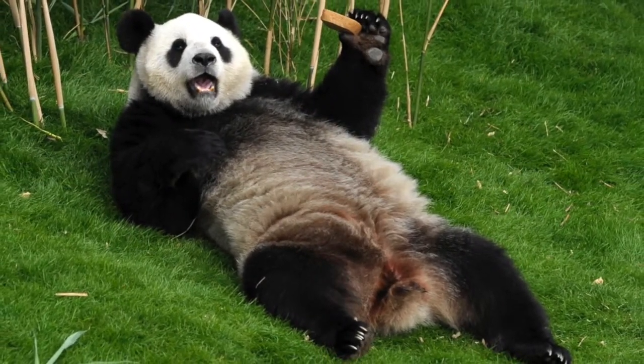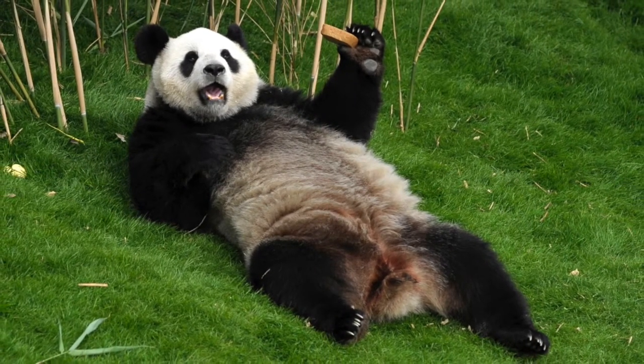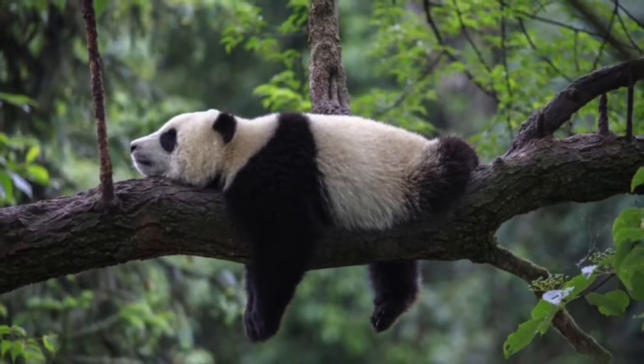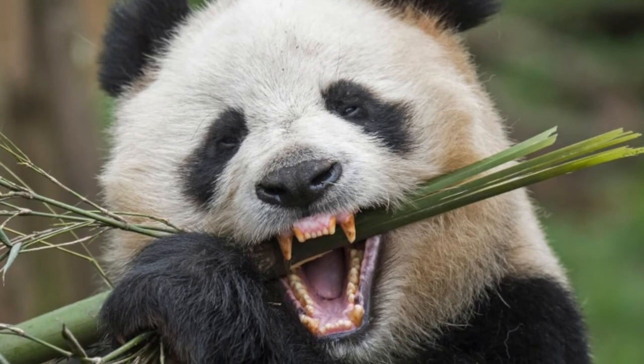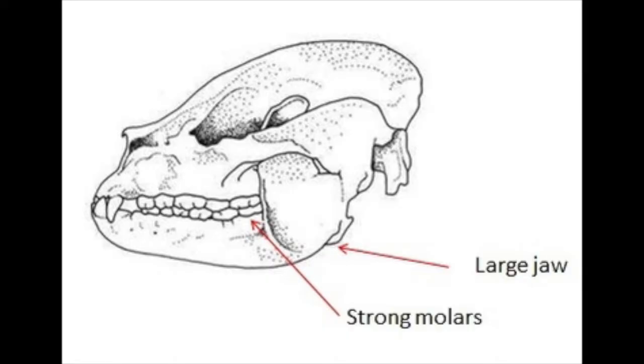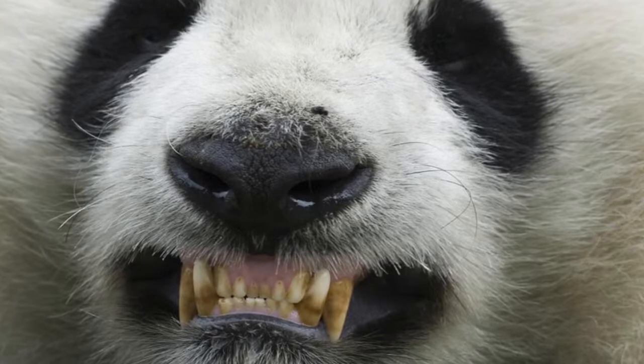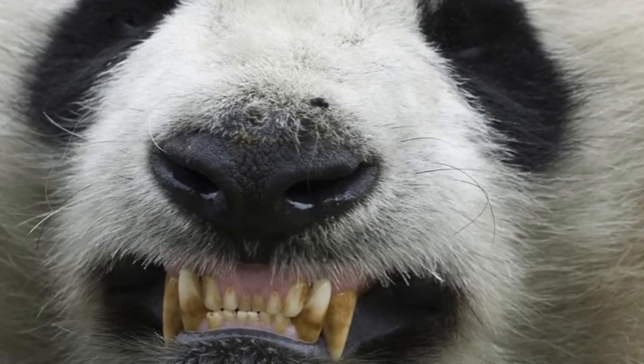Say hello to the giant panda, whose diet is the complete opposite of a polar bear's. The panda's diet consists of mostly plants. One plant to be specific, bamboo. Bamboo is a very tough and fibrous plant, and panda bears need specialized molars to be able to crush the bamboo stalk. Their molars are flatter, wider, but still pretty sharp, and their canines aren't exaggerated like the polar bear's.